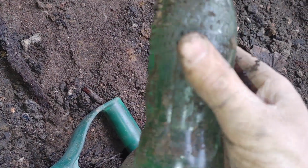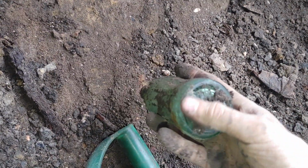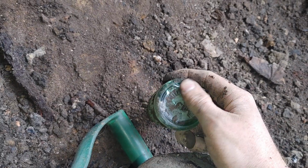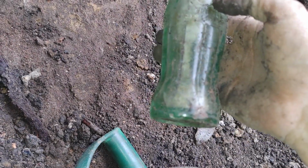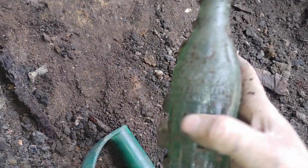What town or what date? Okay, it is 1915. That's what I thought. The town is Bloomington, Indiana. I'm not surprised by that. Does have a big flash on the heel there, but besides that, I don't think there's any damage.